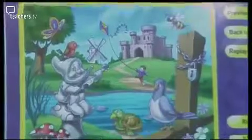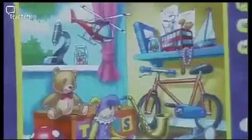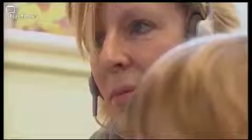Can you point to a butterfly? Which way? Look at this picture. Can you point to a yacht?